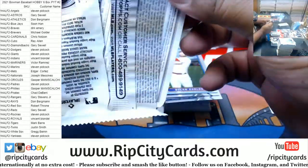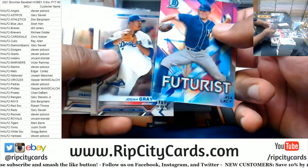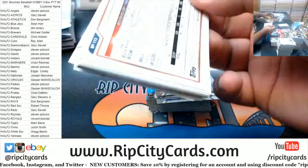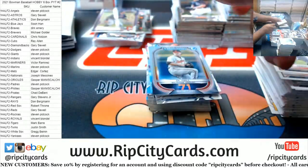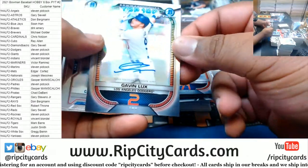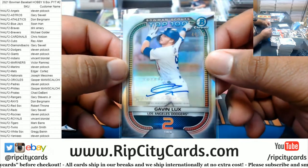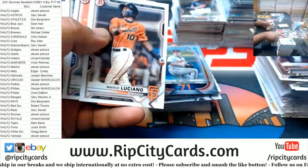Justin in the house, what's going on, player? You think Mr. Austin is a redemption, his autograph? I think somebody told me earlier they saw an autograph of his, but I'm not sure if it was a redemption or not. Nice. A Gavin Lux, 44 of 50, Dodgers autograph. Stevie P, that's decent. The number two prospect, according to the Bowman Scouts top 100.